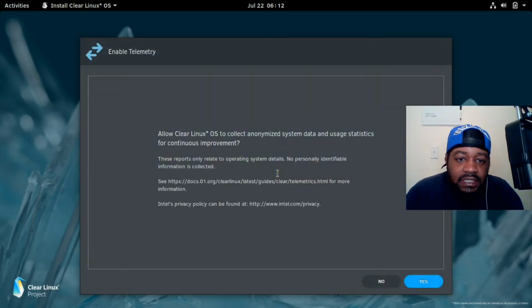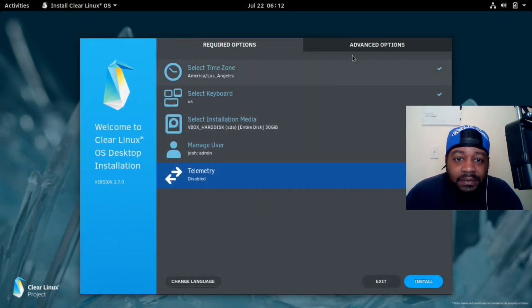And then telemetry. Now this allows your system to send anonymous information back to the developers, and that's really so they can make adjustments to the environment, make improvements and all that stuff. But it doesn't collect any personal identifiable information. So you don't have to really worry about that. But I'm gonna just hit no because this VM is gonna be destroyed. It's not gonna be up. So there's no reason. I'm not gonna be able to send them anything of value other than how it installs in a virtual machine.